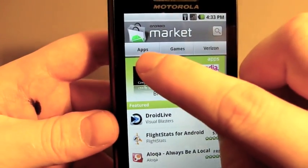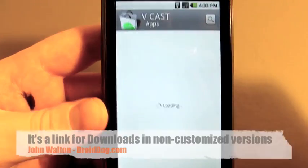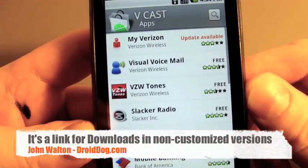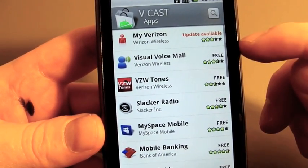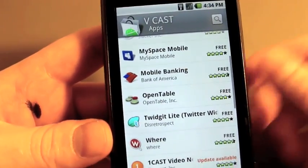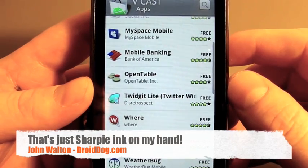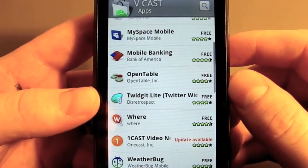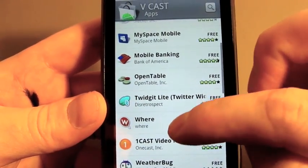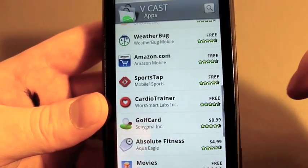Up at the top here you have apps, games, and for this special Droid version of the market you have the Verizon section. And because that differs from the Android market on other phones, I'll show you that real quick. There are some custom apps in here like their visual voicemail, ringtones. There are a few that are available elsewhere, but I think maybe Verizon said, we've checked out these apps, we like them, we think they're of the standard that we want to hold our own apps to. So they put them here as kind of recommendations, like Bank of America's mobile banking, which I wish I could try out, but it doesn't work in my state actually, even though I have a Bank of America account.